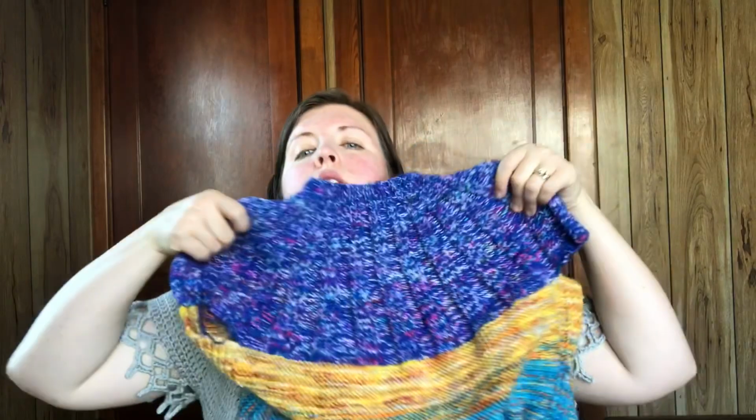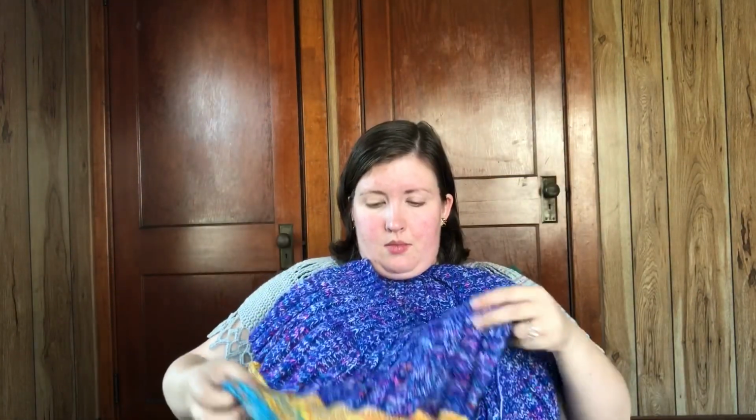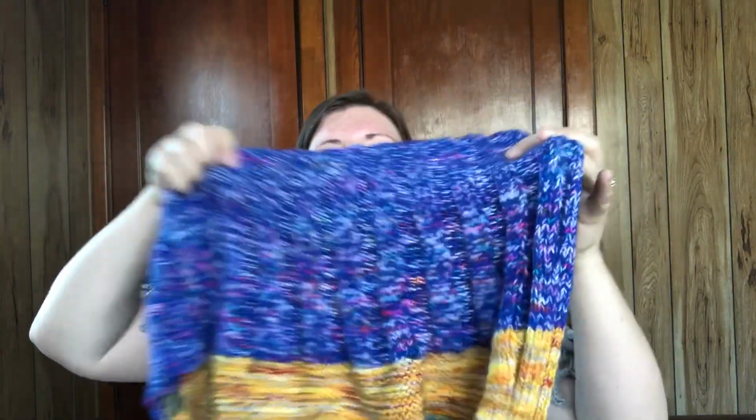So let's see if I can show you this, because it's a very, very large, kind of interesting construction because the top looks like a circular yoke. And I believe he did publish a pullover version of this that has this type of circular yoke. But then the front is a decreasing cardigan. So I am not in the right position to show this. Let me stand up.